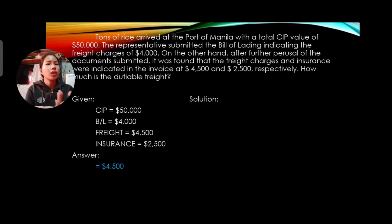And yes, the next question will be: tons of rice arrive at the port of Manila with a total CIP value of $50,000. The representative submitted the bill of lading indicating freight charges of $4,000. On the other hand, after further perusal of the documents submitted, it was found that the freight charges and insurance were indicated in the invoice at $4,500 and $2,500 respectively. How much is the dutiable freight?